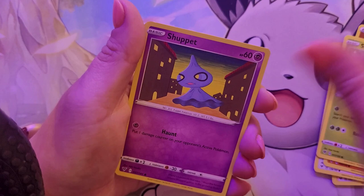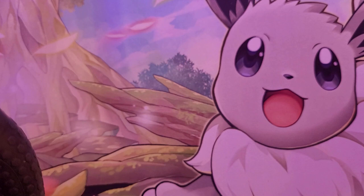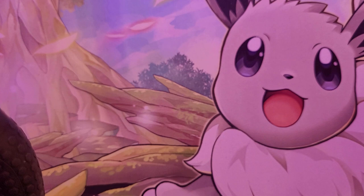Skidoo? Shuppet, Zekrom, and a Clefable. Okay. Well. I need to do better, guys. It looks like I'm winning this time. So far. We still have lots of packs to open. We do. Cheating there. It's like moving all the code cards around. Yeah. These cards are nicked up on the top.